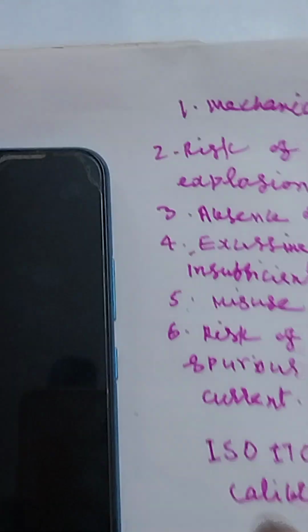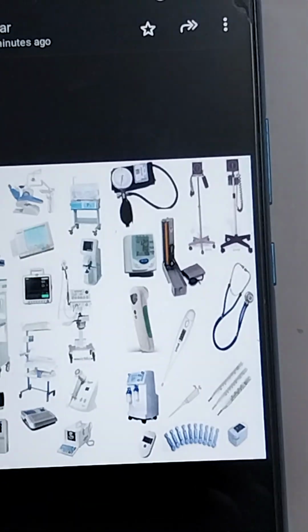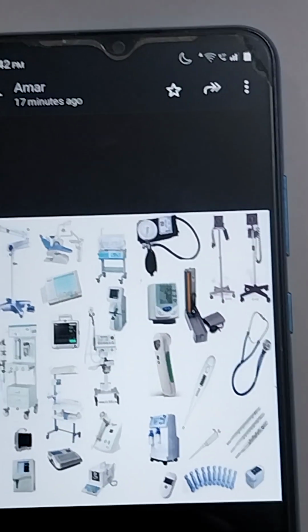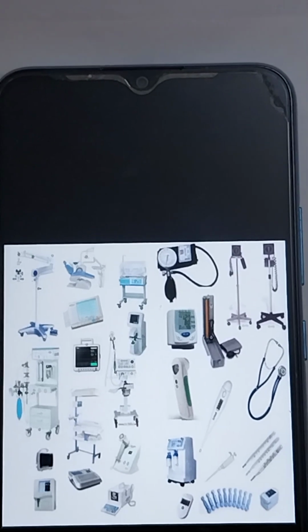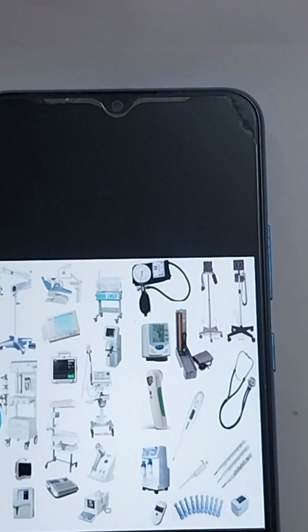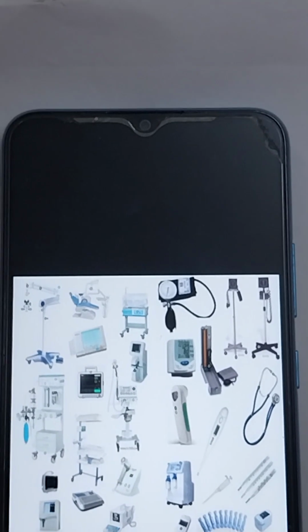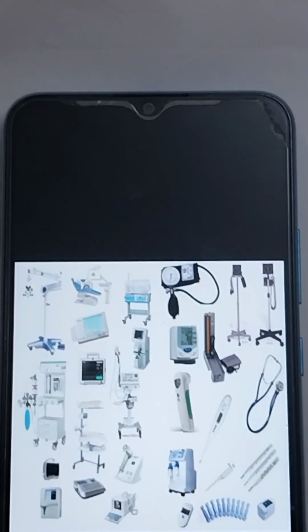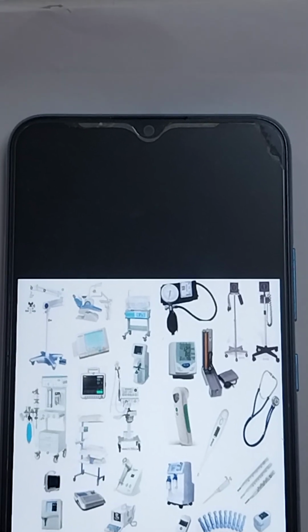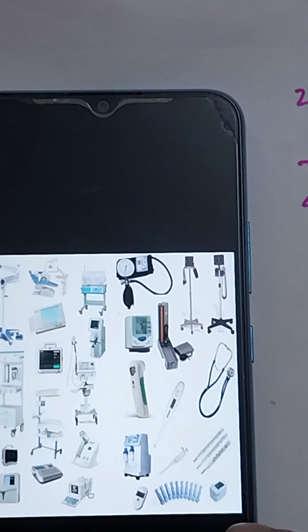Now, what are the advantages of calibration? Calibration has many advantages. It ensures that equipment is working accurately and correctly. It ensures the safety of operator and patients. Then it is a wonderful marketing tool. It can be used as a marketing tool for demonstration to the potential customers of the manufacturing company.